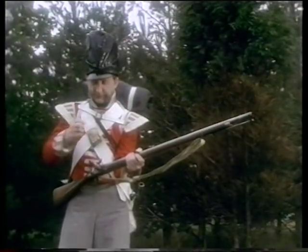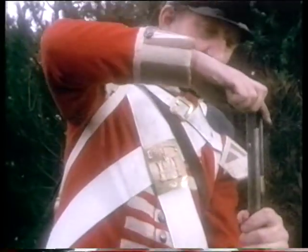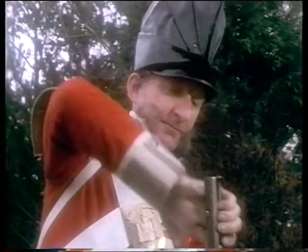What you have now is better wet weather performance, and the ability to fire faster. Next, they turned their attention to the barrel. With its smoothbore surface and its loose-fitting ball, the old musket could provide neither range nor accuracy.